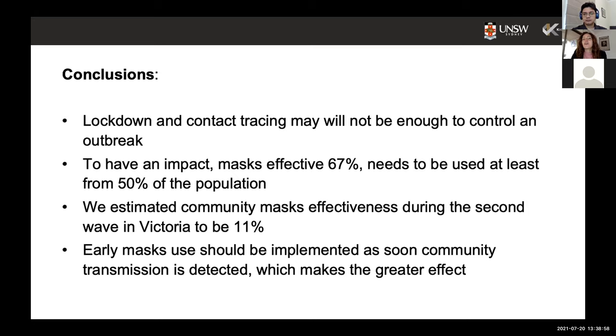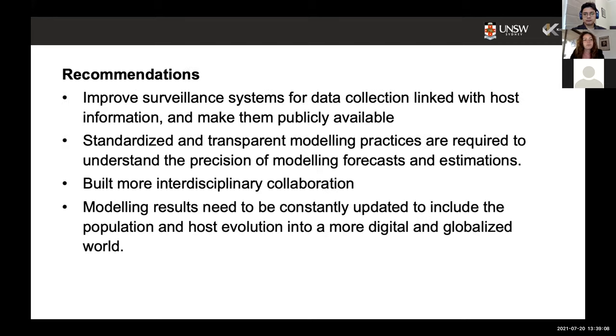Following are some takeaway recommendations generated from my PhD thesis, accounting for all the limitations we encountered and went through. What I was recommending at the end of this study is that an improved surveillance system for data collection linked to host information, made publicly available, is very important. And this will allow for a better estimation of age-specific epidemiological parameters, as well as enable the inclusion of host behavioral dynamics into models to produce a more accurate representation of reality. And this will also enable models to better inform preparedness response.